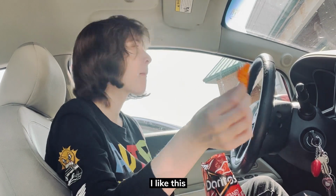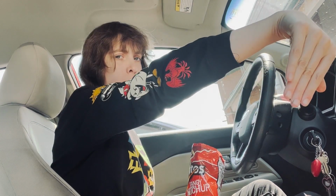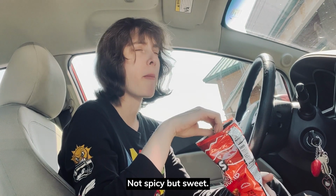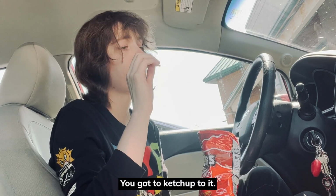I like this. It's better than the hot mustard. It's like a sweet tomato. I like it. Not spicy, but sweet. Tangy's one way of putting it. Everyone, make sure your refrigerator is running, if you gotta catch up to it.